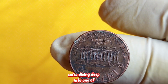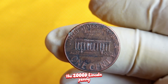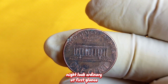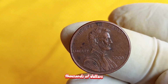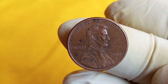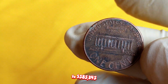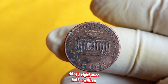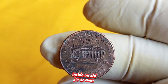Today, we're diving deep into one of the most talked about modern Lincoln cents ever minted, the 2000 Lincoln penny. This little copper-plated treasure might look ordinary at first glance, but under the right conditions, it could be worth hundreds of thousands of dollars. Yes, you heard me right. Some 2000 Lincoln pennies have fetched values up to $585,345 in the coin market. That's right, over $500,000 for a coin that you might just find tucked inside an old jar or even in your pocket change.